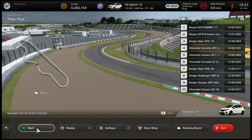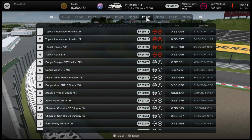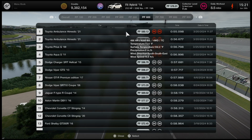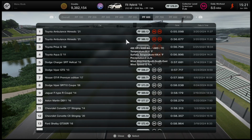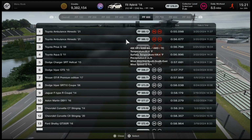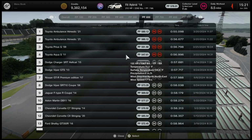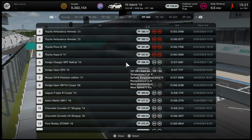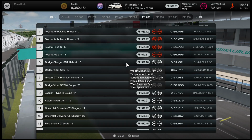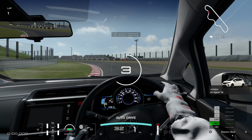I totally missed that. Anyway, let's check the ranking board. It's going to be up on the 600 performance point leaderboard here. So we're going up against the likes of the High Medic Ambulance, which is in here twice. I think I messed up somewhere way back when. And it's going against the Priuses again, too. Will this car beat a stock Hellcat with 707 horsepower? That is the question. All right, let's see what we got.